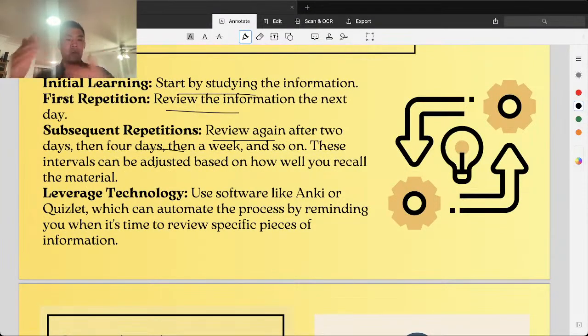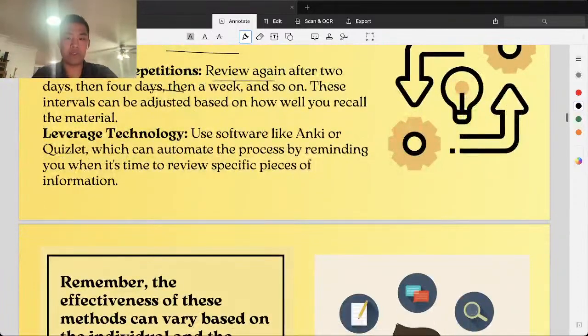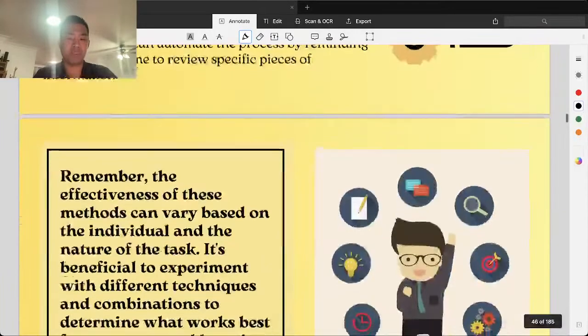You just want to constantly repeat this. Now, back in my day, when we didn't have technology, you had to open up a textbook, write notes down, and just flip through those pages of notes over and over again. Nowadays, you have technologies like Anki and Quizlet. If you just write these two down, you can automate that process by being reminded when it's time to review specific pieces of information.